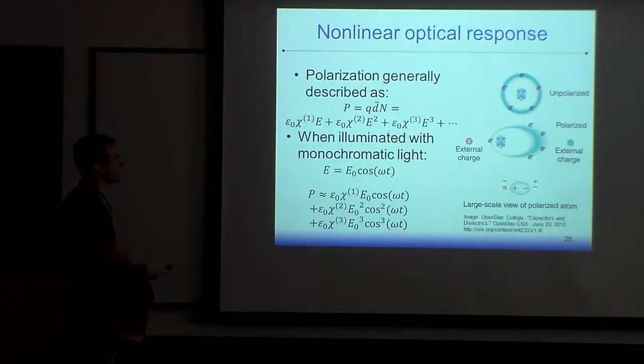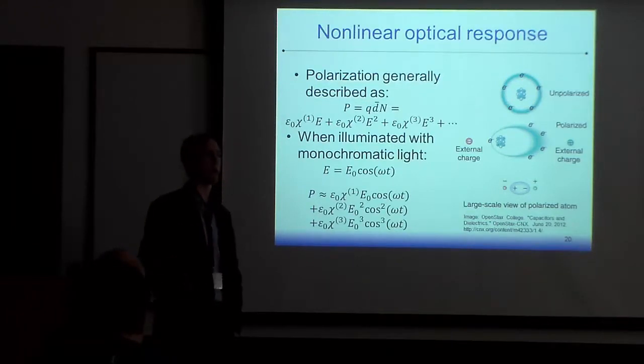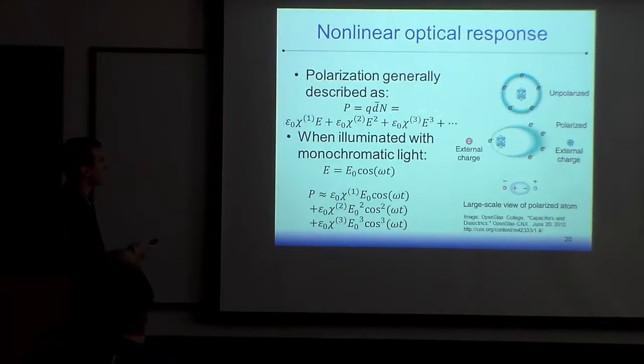It's basically going to be, well, what's the average distance in some volume that these things can separate by? What's the charge on each of these dipoles? And what's the density of these dipoles? And from here, we can get some overall average polarization of your material. And then we can say that, okay, well, we know if you apply an electric field, there will be a response.